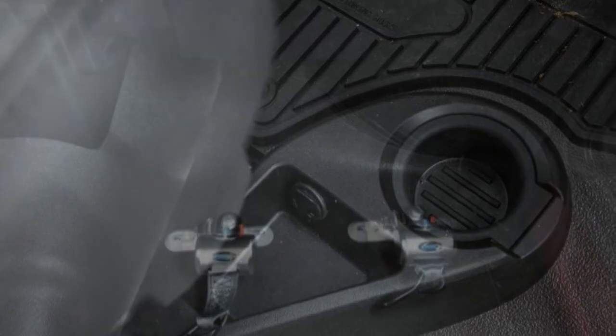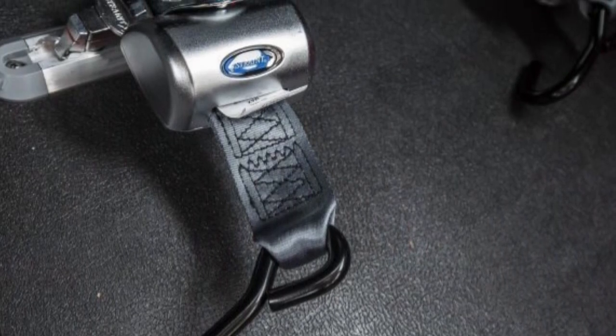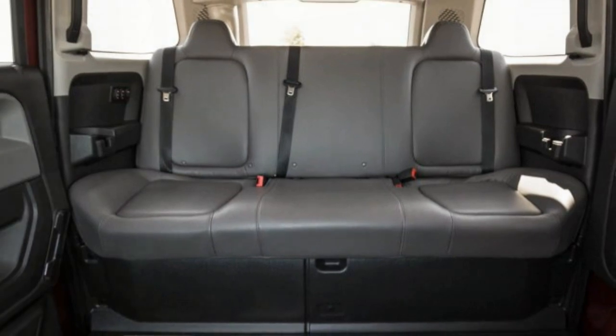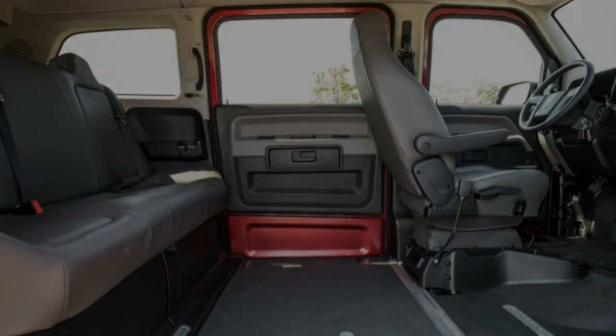The auxiliary air conditioner mounted on the ceiling near the hatch hinges inhibits rearward visibility, but the view in all other directions is quite good, thanks to an expansive greenhouse. The tight-for-its-size 43-foot turning circle would enable easy parking lot maneuvering, if only the steering wheel self-centered.